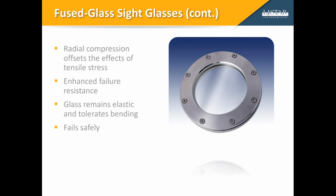Radial compression improves the performance of the glass because it offsets the effects of tensile strength. Under this strong compressive force, the glass, in effect, becomes elastic. The metal ring enhances failure resistance because mounting and sealing pressures are applied to it rather than the glass. Even when bending forces extend beyond the metal ring into the glass, it remains elastic and able to tolerate bending. Fused glass sight glasses won't shatter even under extreme bending force. They can fail safely because they retain elasticity.